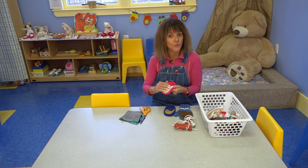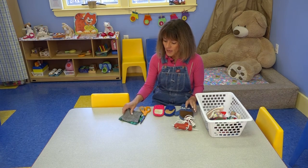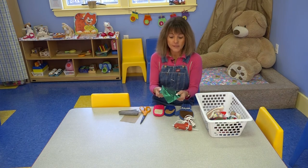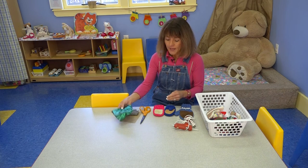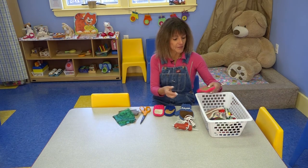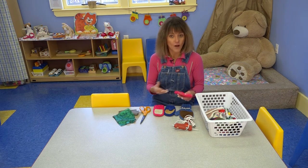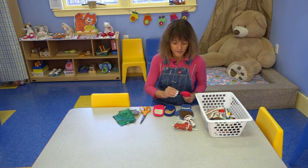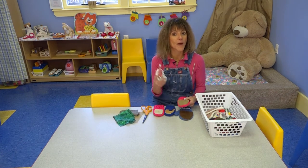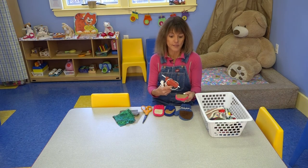This one just has a smooth suede. This one's a little short piece of corduroy. This one is like a bumpy sort of texture, smooth and shiny. Anything that you can think of to give your children a variety of sensory experiences. This is a small piece of burlap. So what you'll need to do these is obviously mittens and a good scissors to cut out your fabric. And the glue gun works the best. It will take you such a short time if you just use the little glue gun to glue these on.